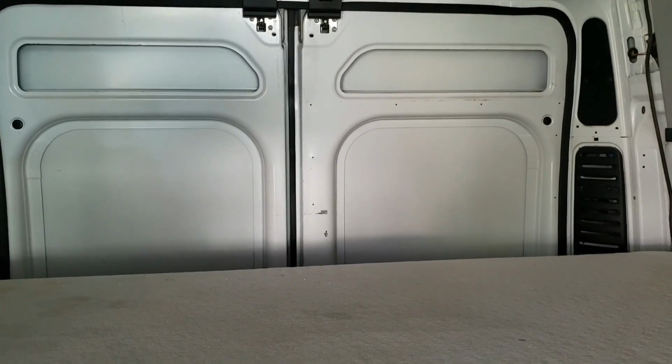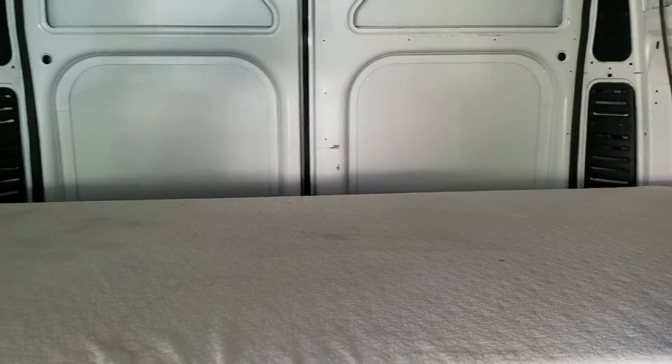Currently there is a refrigerator and microwave underneath the upper cabinets, and there was a board in the back to separate the garage area from the bed. We took that out because we're going to need a bigger mattress. This is currently only a twin, but we're going to have a bigger mattress area that goes all the way back to the doors.